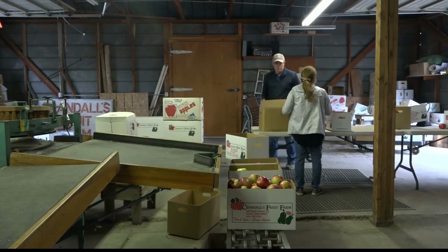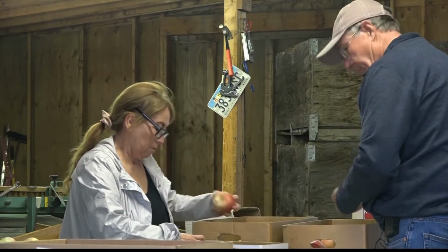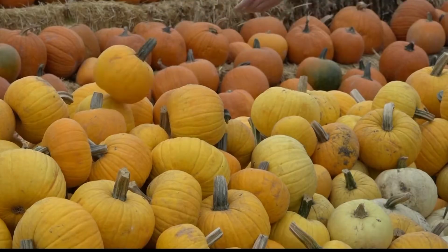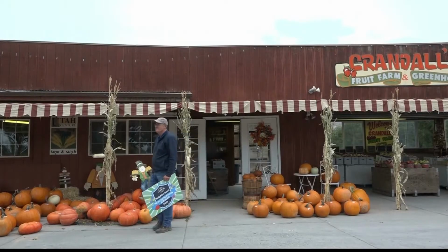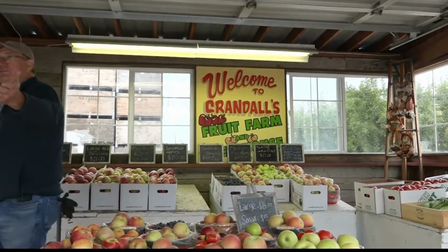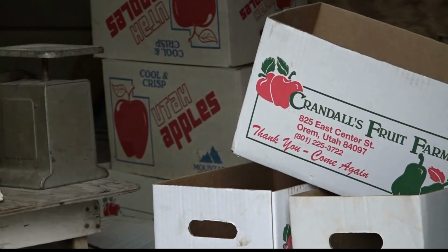According to the National Drought website, Utah County is experiencing the highest levels of drought. This led farmers to approach this year's harvest differently. Tim Crandall is the owner of Crandall Fruit Farms. For him, preparation for the drought began last year. Especially last fall when we saw how dry it was, we knew that this year would be a challenging year.